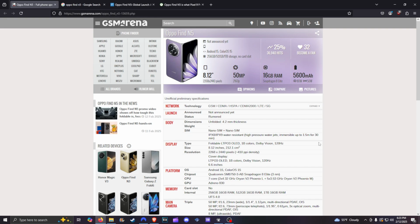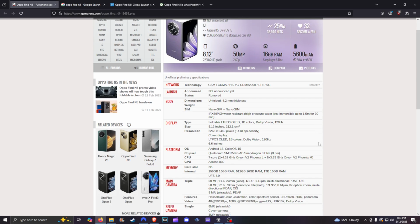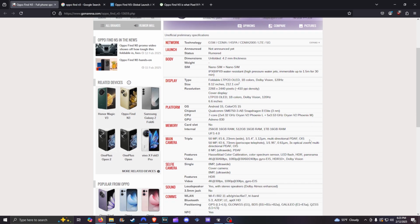Nano SIM. Yeah, okay, expected. I don't expect a microSD card slot on modern smartphones, so I don't expect that. I also don't expect a headphone jack. Okay, so yes, this is the 8 megapixel ultra wide. That's the selfie camera, and also the 8 megapixel main camera for the ultra wide.